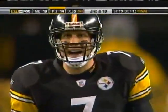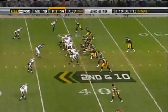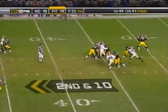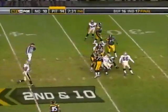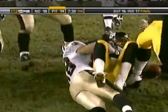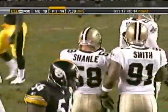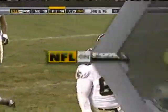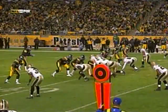2nd and 10. Saints come with a blitz. Roethlisberger in trouble, and he is wrestled down by Shanley. Scott Shanley wraps up Ben Roethlisberger, and in the process gets sack number 3 on the year.